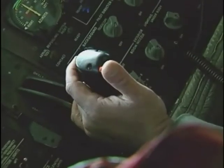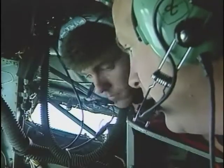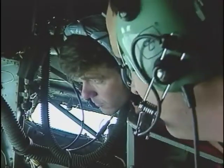It is a high-stakes game they're playing. 350 miles an hour as fuel from the 707 goes into each of the F-16s. It's all part of a day's work for the world's largest flying gas station. I have a control stick underneath my right hand, and just like flying an airplane, when I move it, I change the pitch of the wings.